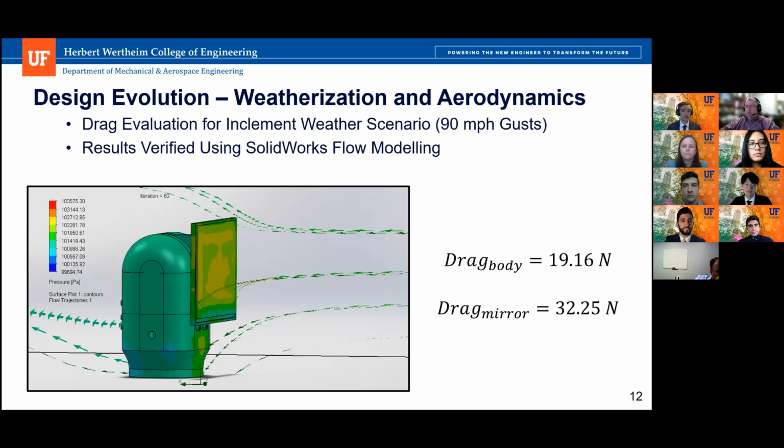As we mentioned previously, the preliminary drag calculations made some very substantial and incorrect assumptions. So as the model progressed to allow for more careful analysis and validation of results, especially in preparation for wind survivability testing, which will be discussed in a moment, computational flow analysis was performed using SOLIDWORKS FlowSim.